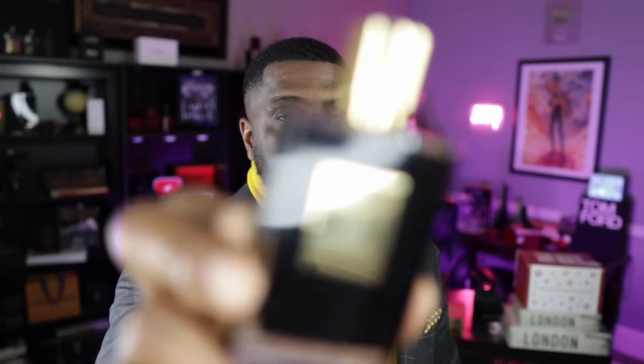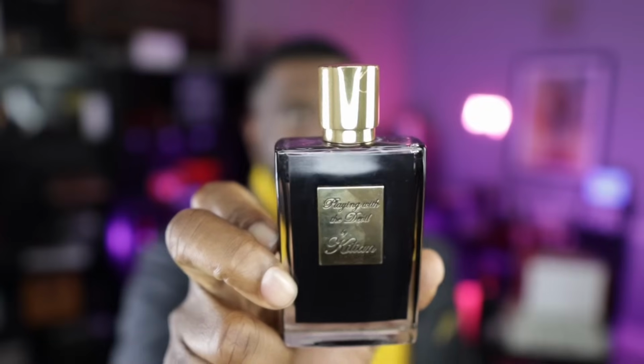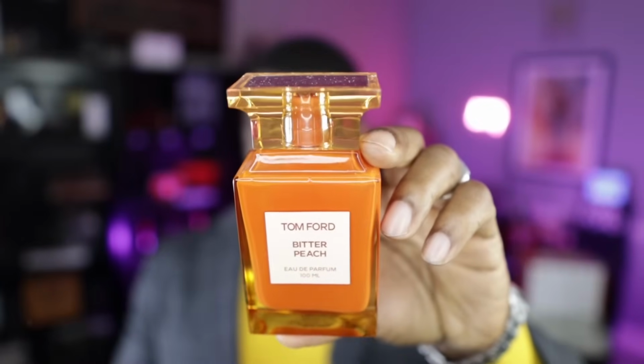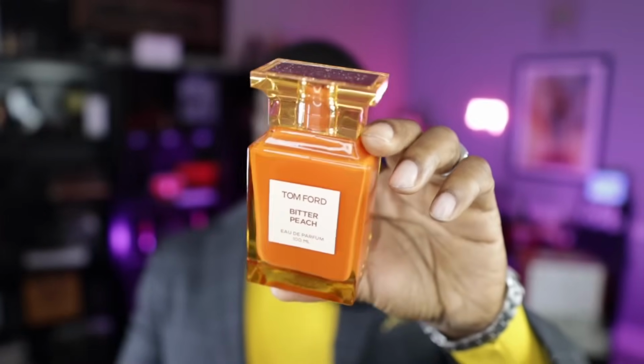And the last blend that I want to show you guys today is one I've talked about before, but I did want to mention it again because it is so freaking good, all right? This one combines Playing with the Devil from Kilian and, of course, Bitter Peach from Tom Ford. What a blend this is, man. I call this the Bitter Devil, all right? The Bitter Devil, and you talk about compliments. Anytime I've worn this blend together, I get massive amounts of compliments.